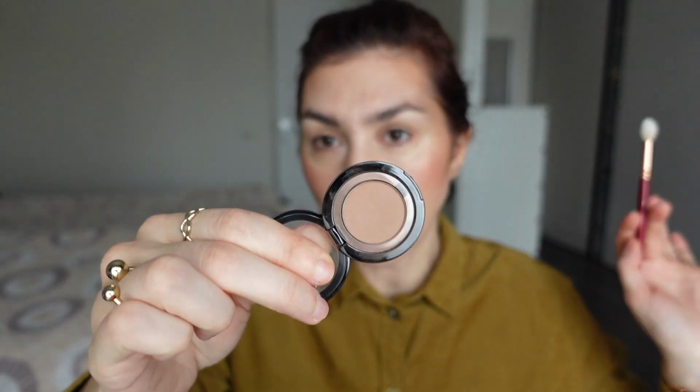I'm going to stop rambling and take a little bit of Statuesque now because the only matte brown shade in this palette is a very, very deep brown shade, and I don't want to go overboard with that. So I'm just grabbing my trusty Statuesque here in order to blend through my crease as usual.